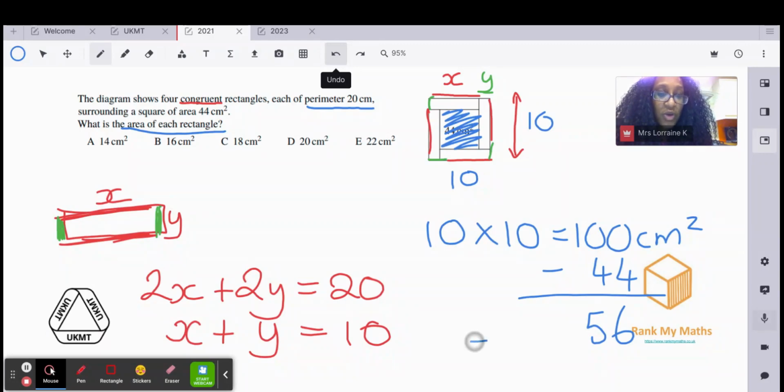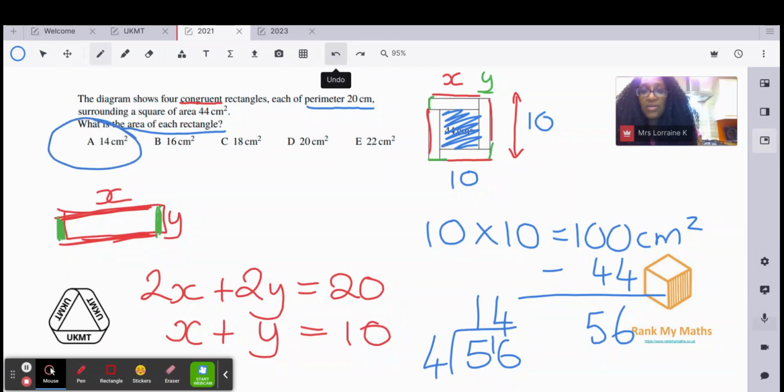So now what I'm going to do is take that 56 and divide it by 4, and that's going to give me the area of just one of those rectangles, which is option A, 14 centimetres squared. So pause this, rewind it, slow it down, take it in.